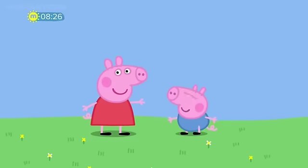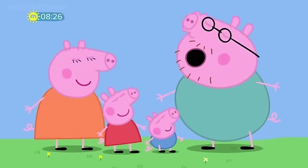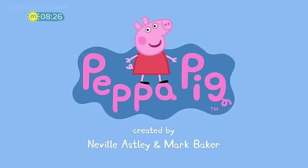Little brother George. This is Mummy Pig. And this is Daddy Pig.